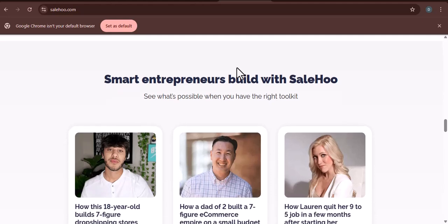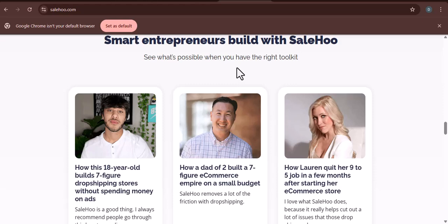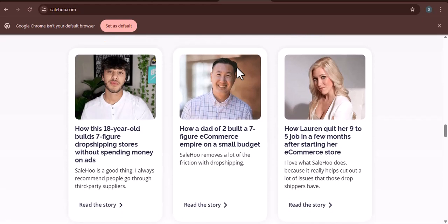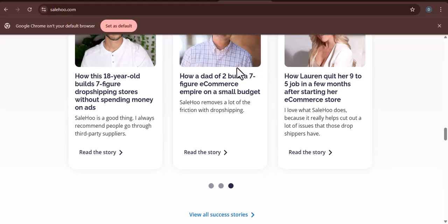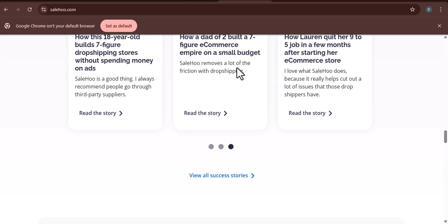It eliminates the guesswork and minimizes the risk of dealing with fraudulent or unreliable suppliers. Think of it like this: you're not just getting a list of names and contact information. You're getting access to a network of trusted partners, suppliers who have been thoroughly vetted and approved. This saves you countless hours of research and due diligence, allowing you to focus on building your brand and growing your business.